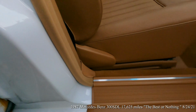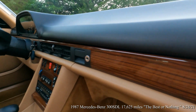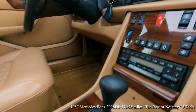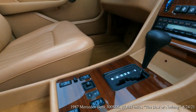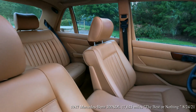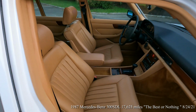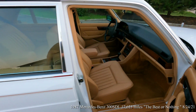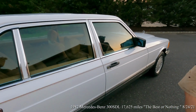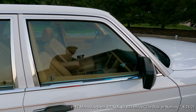Go along the Zebrano wood inlays. You see how nice and tight everything is. This car was never subjected to prolonged UV exposure. The leather is still butter soft. Really nice. The seats are very firm and supportive. Nothing like that sound. All the glass is original. I mean, this is as good as it gets.